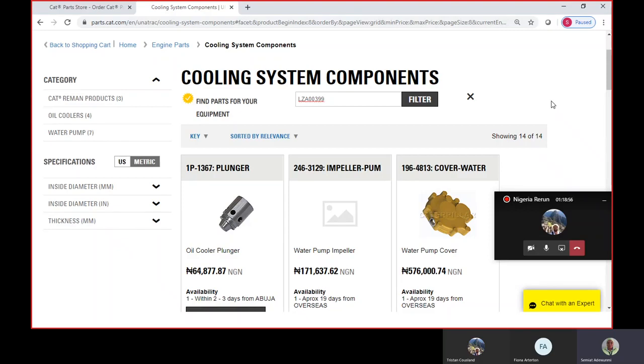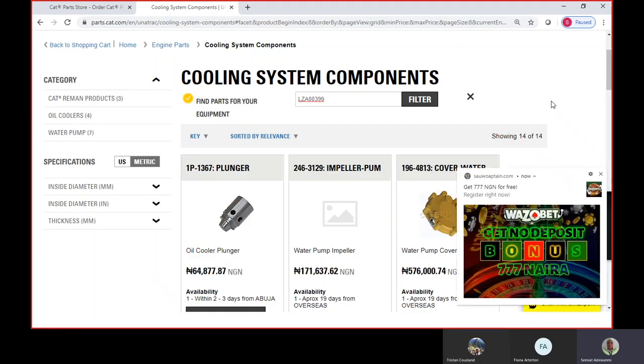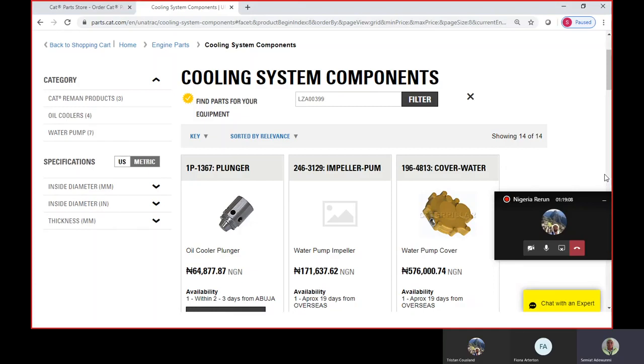Just like the way they order things on Jumia, Konga, and Amazon, it's very easy. They like the parts availability being displayed, then the price of the parts. And for the ones that are not in stock, maybe we do not have the total quantity they request, they know the date we are expecting it from overseas or our branches is being displayed.